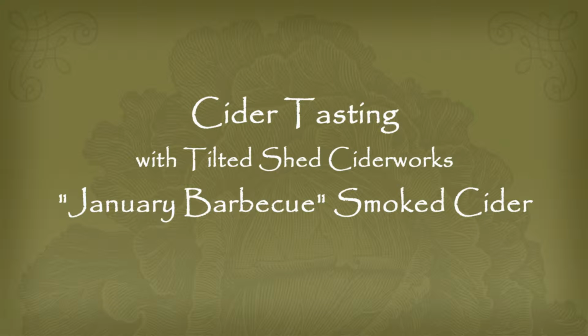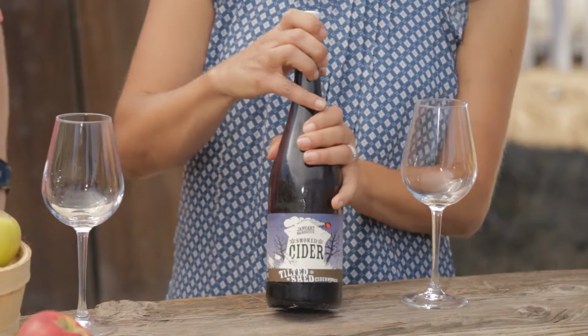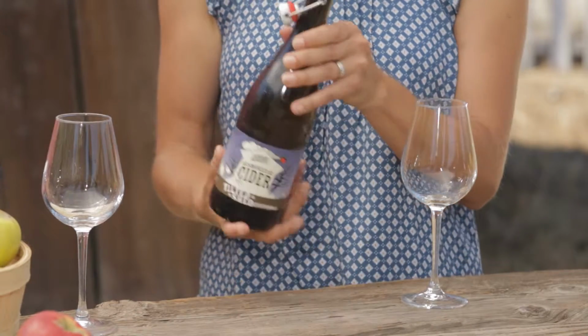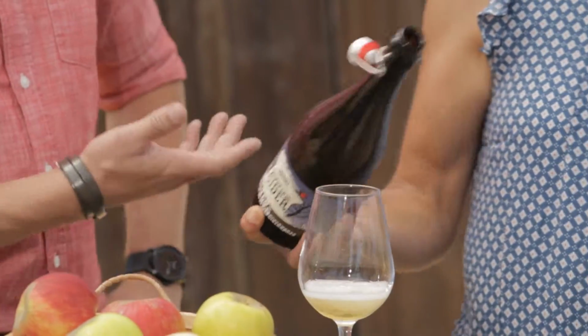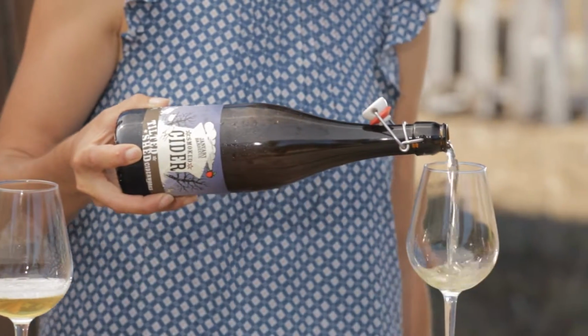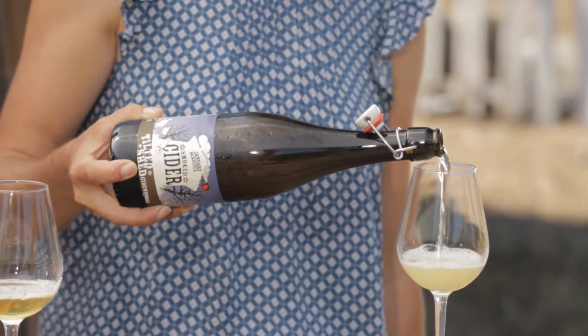This is the 2014 batch of our January barbecue smoked cider. Cool. I know, smoked cider. You may never have had a smoked cider before. I've never had a smoked cider before. A smoked beer. Yeah. I think Rogue produces a smoked beer. Absolutely, smoked porter. Yeah, but we blew it up.